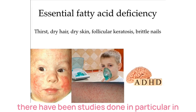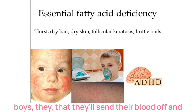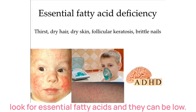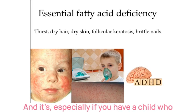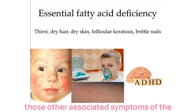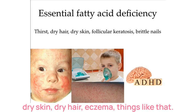There have been studies done, in particular in boys, where they send their blood off and look at the red blood cells for essential fatty acids, and they can be low. This is especially true if you have a child who has attention issues and they have any of those other associated symptoms of dry skin, dry hair, eczema, things like that.